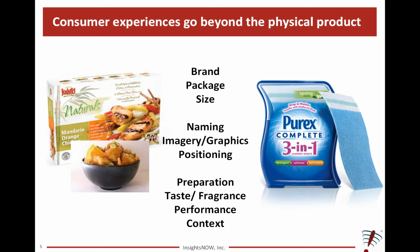You're not reacting to just the brand or just the package or just the name, but you're integrating all of that information at once in a holistic manner. The brand, the name, the images, the package size. You're even considering in what situation you might find yourself using this product, and you might even have concerns about whether this product's going to deliver any better than similar products you've tried in the past.